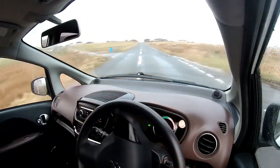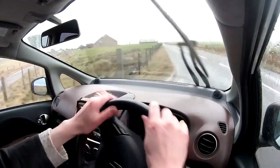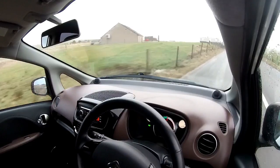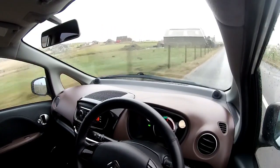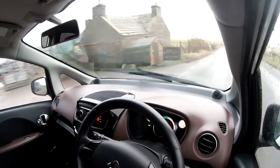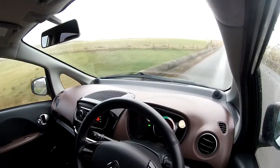Anyway, so come off the brake. I've only just touched the brakes, come off the accelerator, use the regen to turn around. No undue noises, everything works as it should, and this is a great value for money electric vehicle. Cost per mile around about 2p.